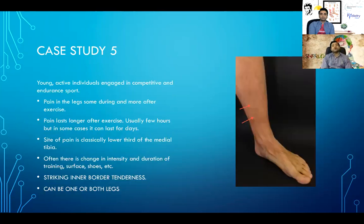The next one is the one that we are going to focus on, which is what we see the most. These are also very active athletes. Pain can be in one or both legs. Recently, I had a whole spate: a couple of rugby players and a hockey player, all with medial tibial stress syndrome, which is what people refer to as shin splints, but in both legs. And the area was a lot bigger than what you can see in the picture. It was a lot more diffused, which set some alarm bells ringing, but it was medial tibial stress syndrome. And I knew that after the MRI.